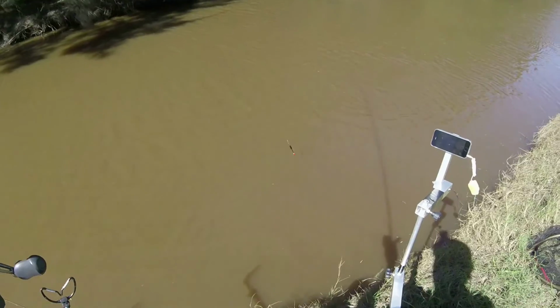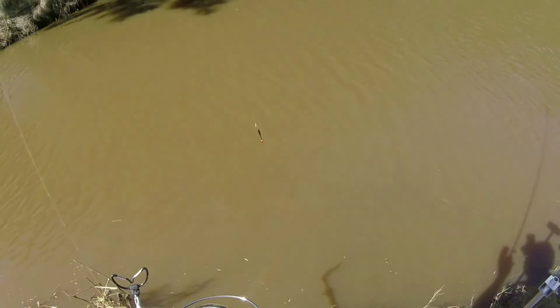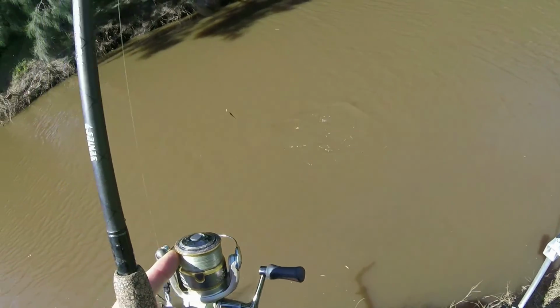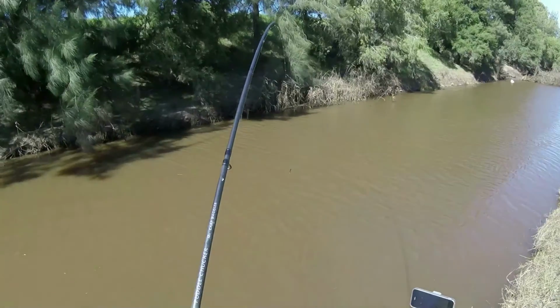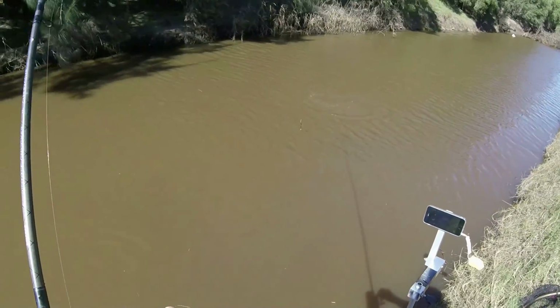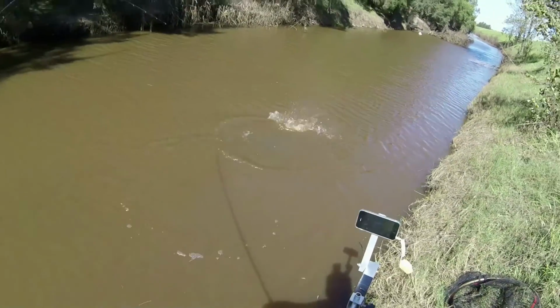But what a bloody good fight. He's trying to come underneath feet now. I can't do anything with him. He's not done yet either. It's a bit bigger. Kicked up clouds and muck off the bottom.